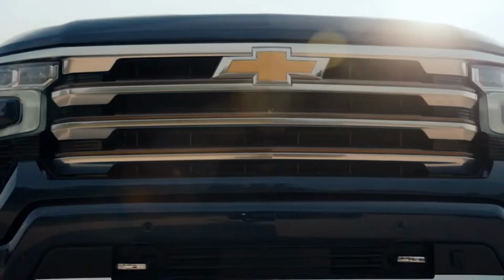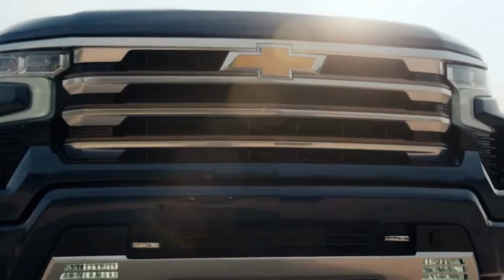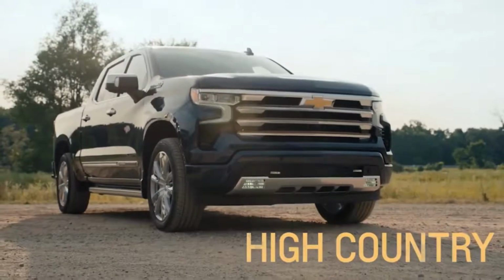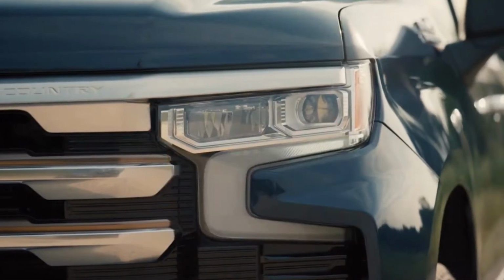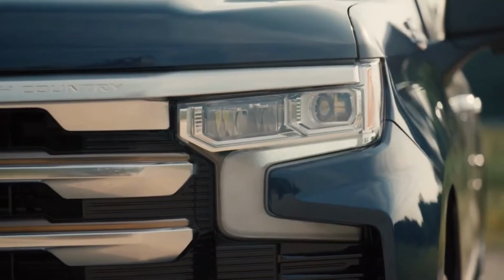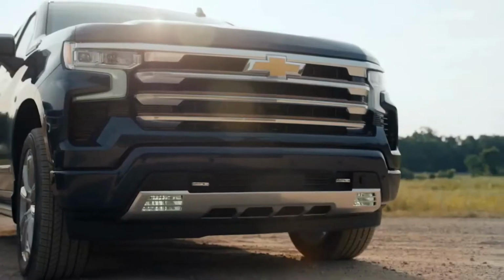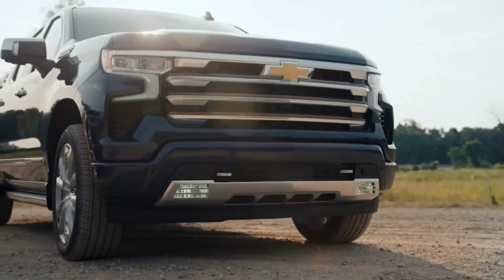Every trim features a new front fascia, which emphasizes the truck's stability and strength with a wide, planted stance. On LT trim and above, daytime running lamps have been programmed with unique animation sequences, and the available fog lamps have a new design that lends a contemporary look.